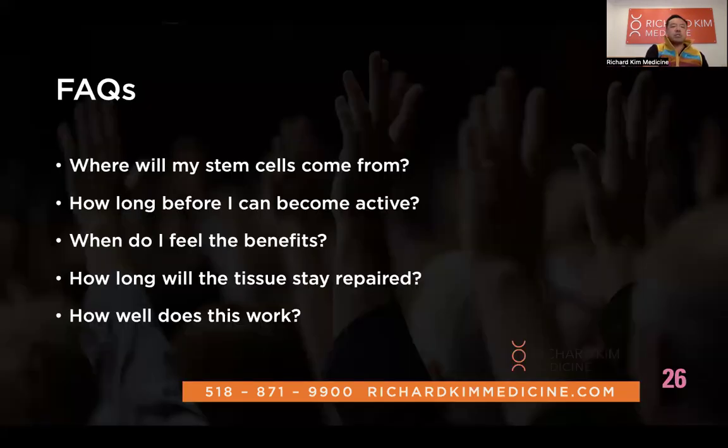Some frequently asked questions. Number one, where will my stem cells come from? You saw in one of the early slides that they come from the pelvis on some occasions. They can also come from your fat. How long before I can become active? So about the time that we do the third injection and start the physical therapy and the chiropractic care is when you can really resume activity.